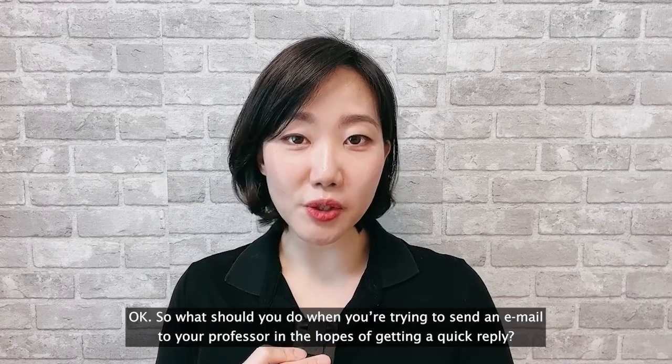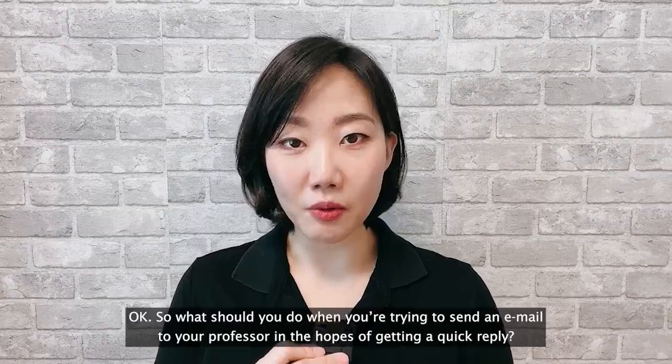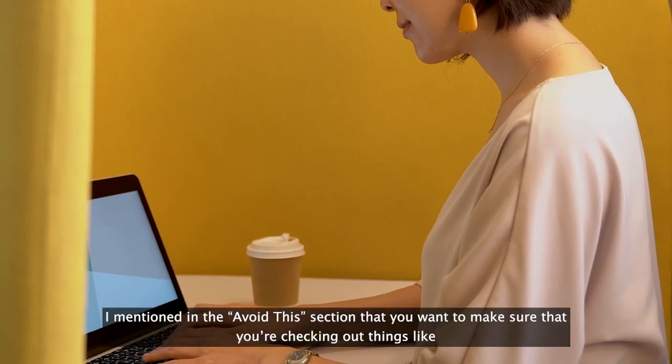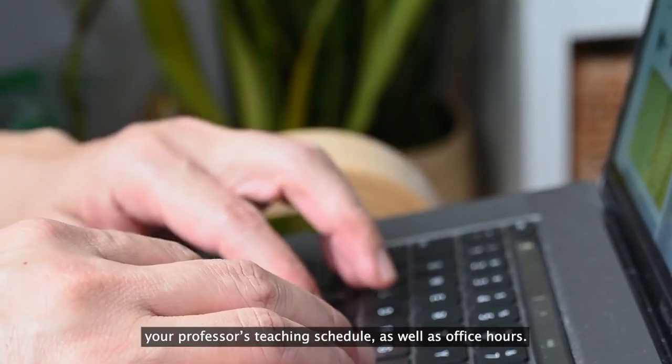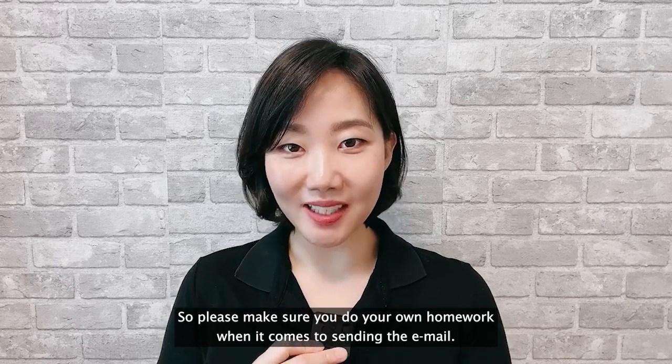Okay, so what should you do when you're trying to send an email to your professor in the hopes of getting a quick reply? First, please do check your professor's schedule. I mentioned in the avoid section that you want to make sure that you're checking out things like your professor's teaching schedule as well as office hours. So please make sure you do your own homework when it comes to sending the email.